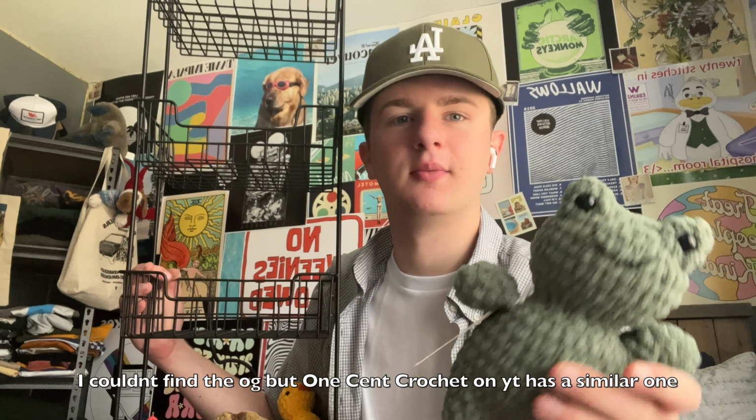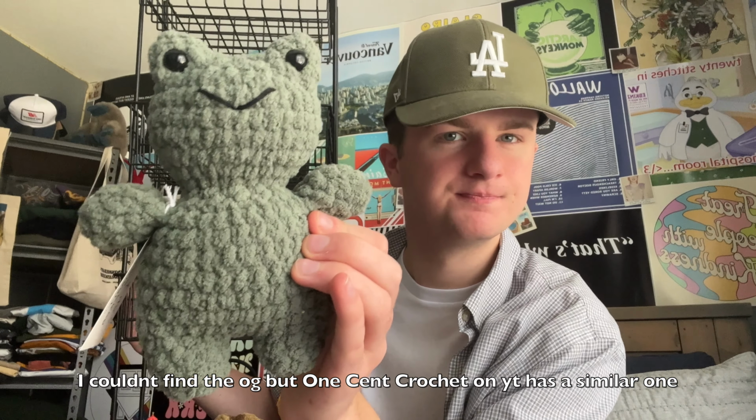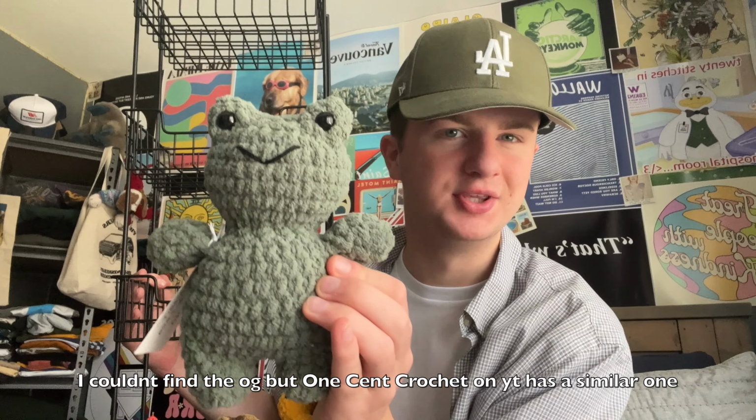Then we have this giant frog. Ignore that he has a tag on him already, but look at him. Are you kidding me? Oh my god, why can I not hold him? Look at him. Just look. That's all you need to know. I don't know where the pattern's from either.